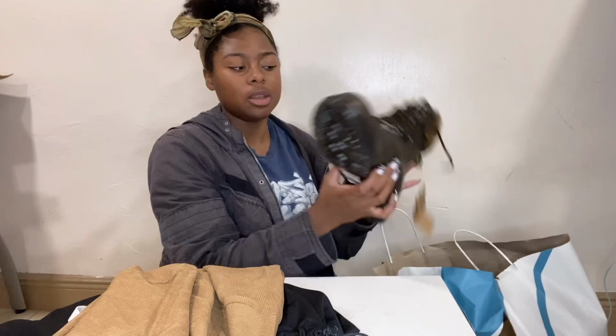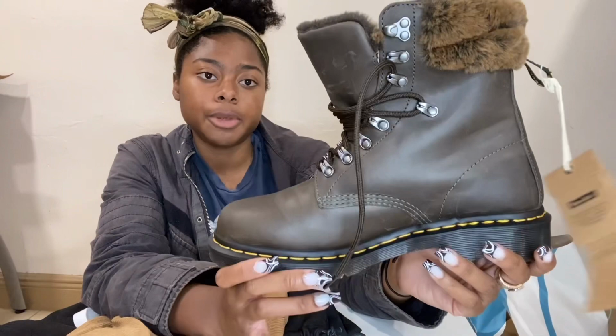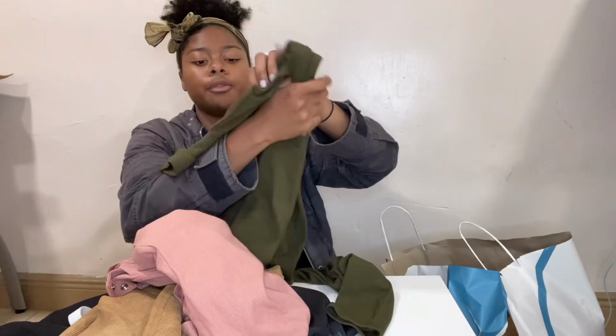Next thing I got was these Doc Martens. And I love them. The last Doc Martens I got was some pink ones for my birthday. But I love these. And I got two turtlenecks. So you see it's kind of like fall colors, you know, winter. And I got this pink one.